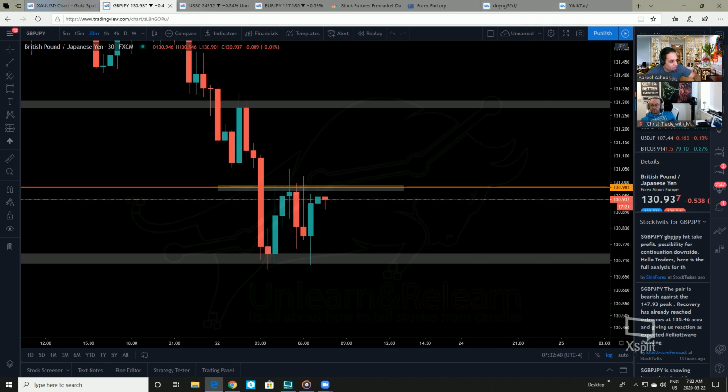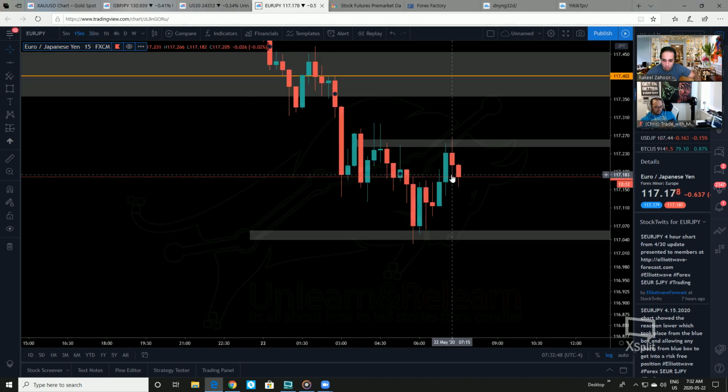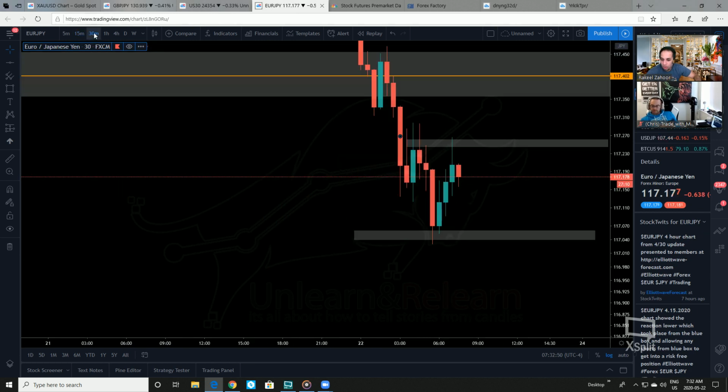If 15-minute breaks the low of the previous, you enter sells, or do you think it's ranging, wait for a break? See, it's very tricky. The 15-minute has broken the low, but I'd want to see a 30. You'd want to see a 30-minute closing bearish, because that's going to give you much more stronger confirmation.